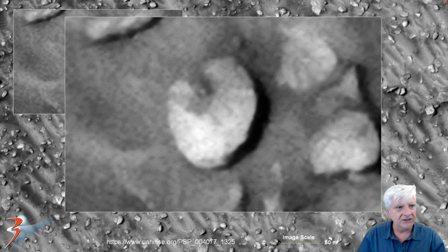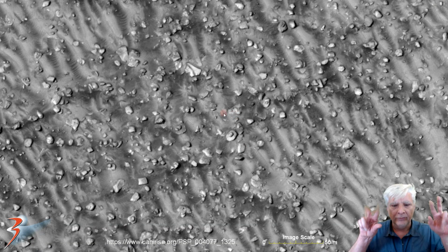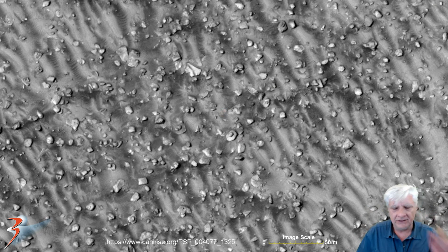So if you get a chance, check out my special edition on the discs and domes of Mars. And there's another one, also very similar to those anomaly type pillbox objects. This one's about 15 meters in diameter, and the rounded part in the center is about 5 meters in diameter.